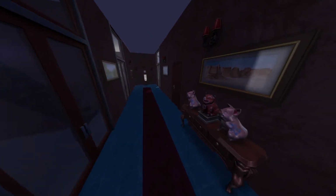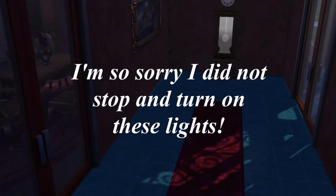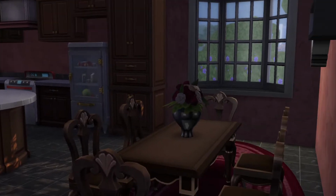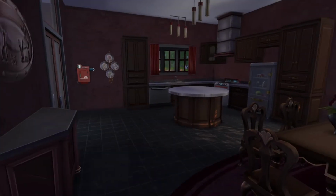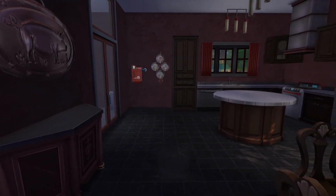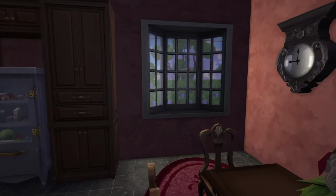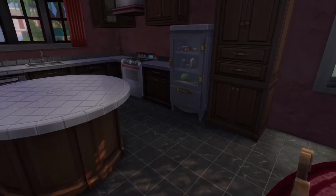And oh my God, again with the dark hallway. I'm so sorry. Yes, I'm sorry I did not stop and turn on these lights. I just didn't realize my sim had turned them off before I continued the tour. The rest of these rooms are kind of sunlit. I mean, it's still pretty dark because of the deeper red walls that we've got, which is very, again, Valentine-y.